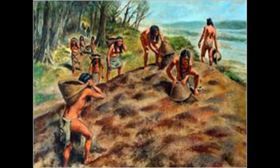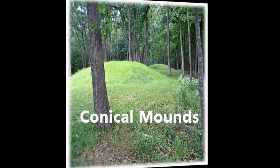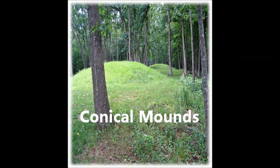The mound builders have been attributed to building four basic types of mounds. The most common mounds are the conical mounds. Conical mounds are mounds that are cone or oval shaped. Many of these types of mounds were for burial purposes.